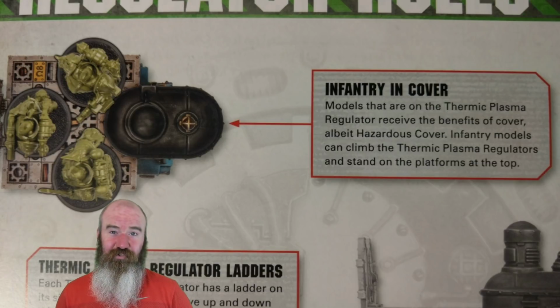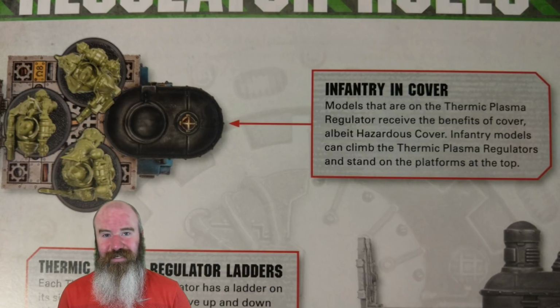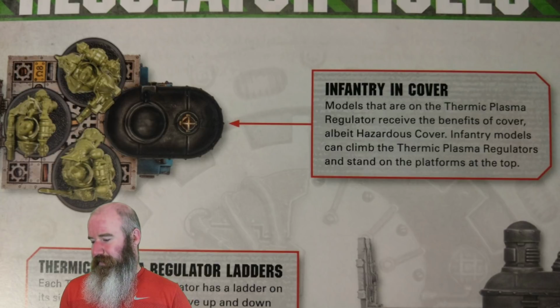It doesn't have to be one of the models on the platform though. If you've got 3 models on the platform, one at the base of the regulator, then you can get rid of the one at the base of the regulator, because the person taking the wound, the person who controls the unit that's taking the wound, gets to choose which model gets removed. So as long as it's in the same unit, it doesn't even have to be one of the ones benefiting from the cover. And the ladders are what you use to move up and down them, but you measure the full distance.